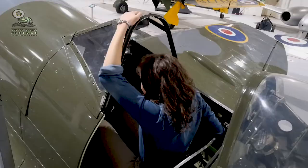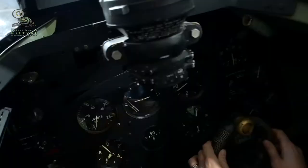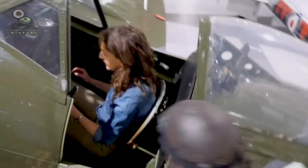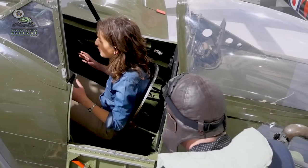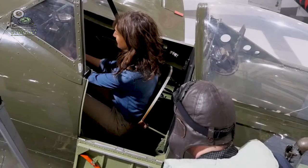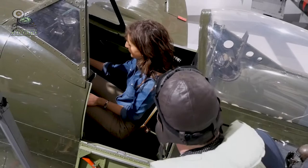A lot smaller than what I imagined, actually. It is, isn't it? So there are so many different controls, I don't really know where to begin. Well, the most important one is the joystick in front of you. That's how you control where the aircraft goes. The Spitfire is very responsive to your controls, and it's almost like you have to think where you want to go and it goes with you.